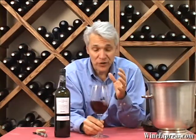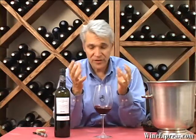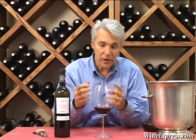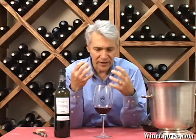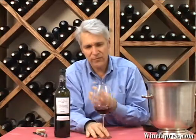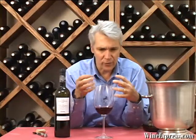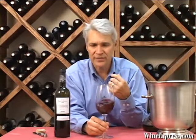Now this is a pretty rich wine. My impression is that those mature vines give a real nice concentration that really comes through on the palate. And you get this real feeling of intensity, sort of bathes your palate when the wine hits it. A lot of flavor coming through, and it just keeps rolling over. I mean, I'm still tasting it.